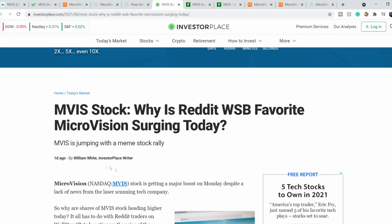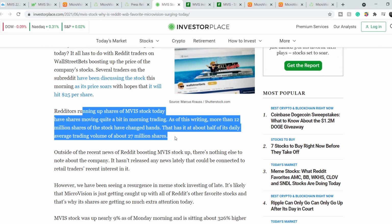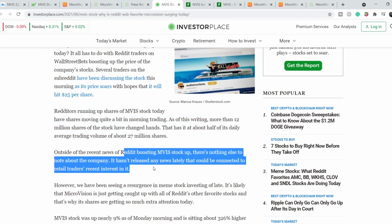We are on Investor Place, and this article was published 1 day ago, and it's titled "MVIS Stock: Why is Reddit Wall Street Bets favorite MicroVision surging today?" Let me quote this: Redditors running up shares of MVIS stock today have shares moving quite a bit in morning trading. As of this writing, more than 12 million shares of the stock have changed hands. That has it at about half of its daily average trading volume of about 27 million shares. Outside the recent news of Reddit boosting MVIS stock up, there is nothing else to note about the company. It hasn't released any news lately that could be connected to retail traders' recent interest in it.